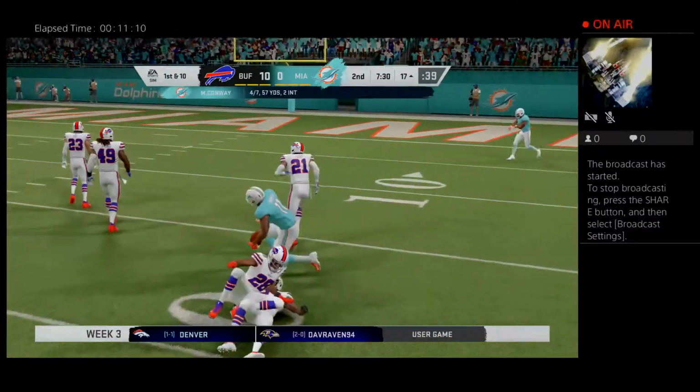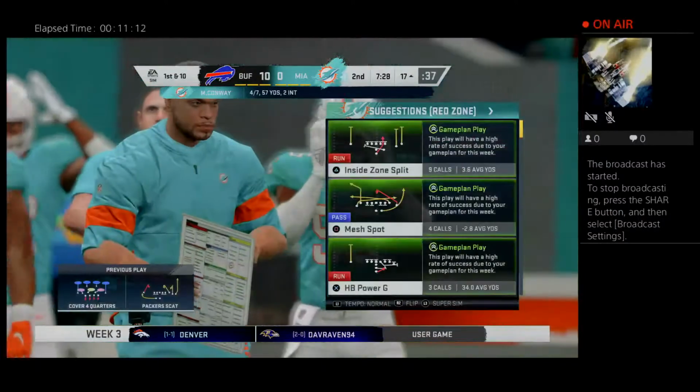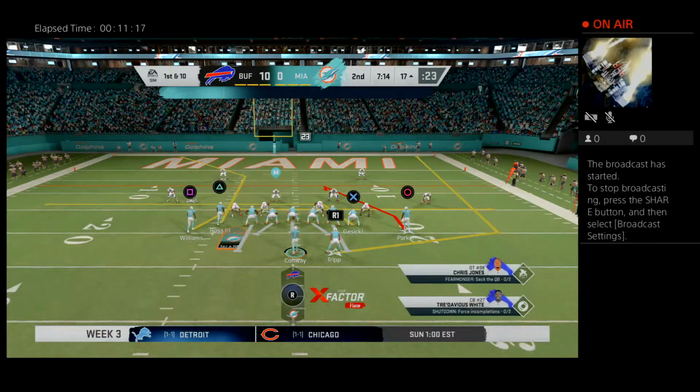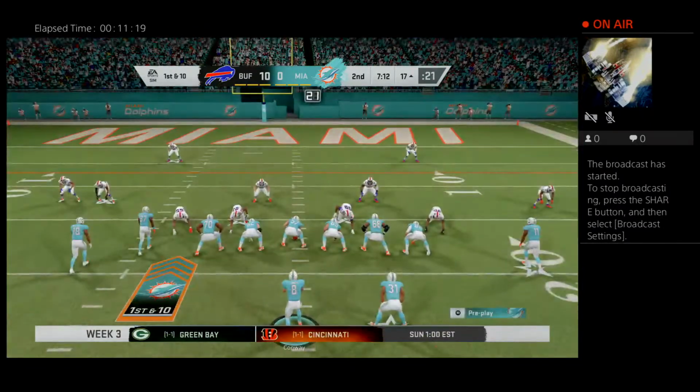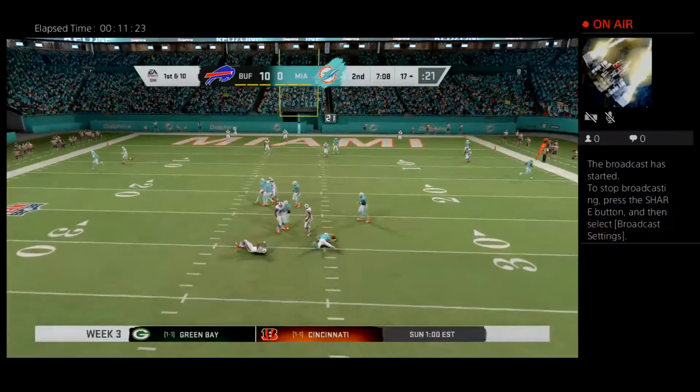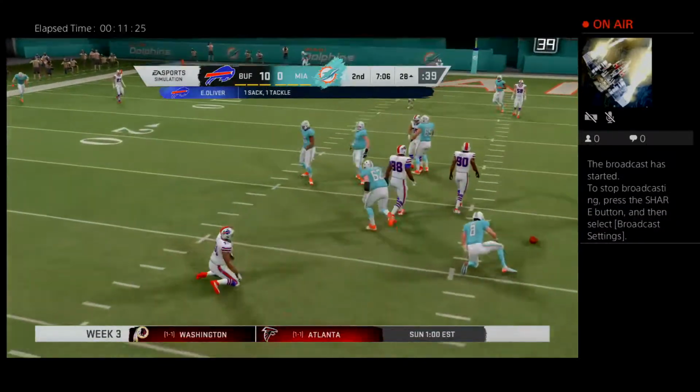The throw here caught by Devontae Parker. And inside the 20 before he's brought down. Give him 12 yards there, and the Dolphins have a first down. From the red zone now, they'll look to throw. And the Bills are going to get him as he goes down.